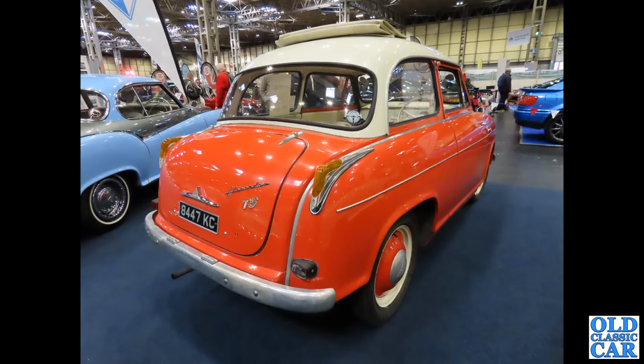There's a rear view of the same little car, but what a great survivor that is. Really neat colour scheme as well, and I love the lamps on the back of the wings there.